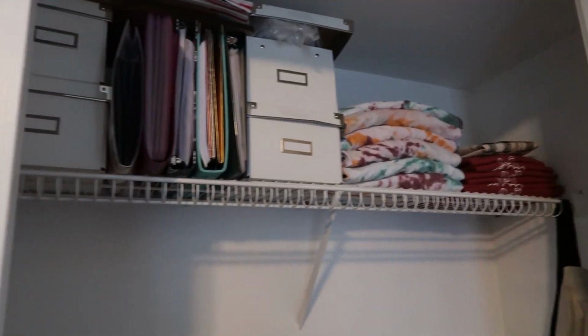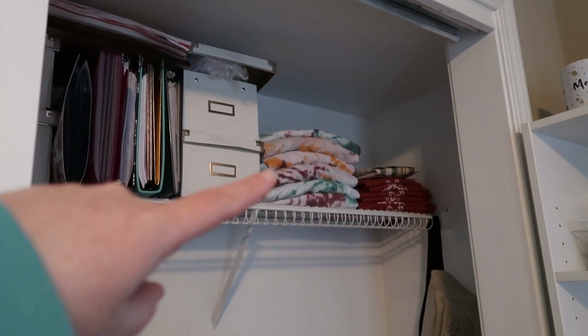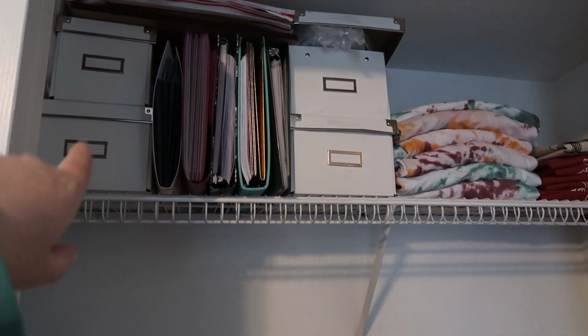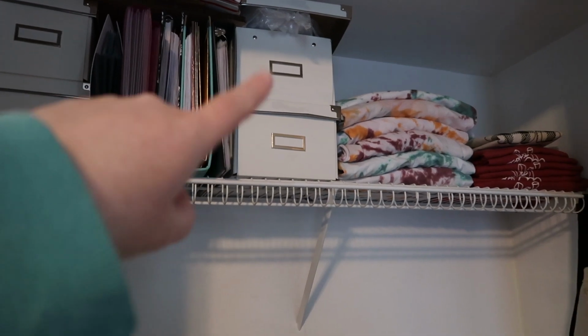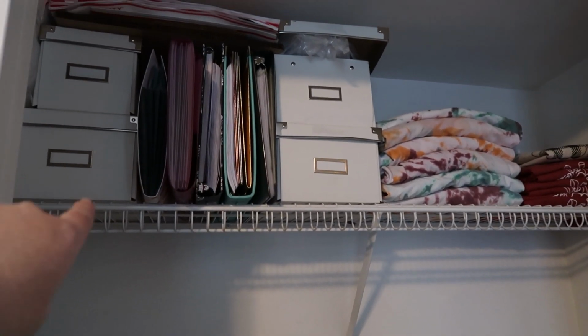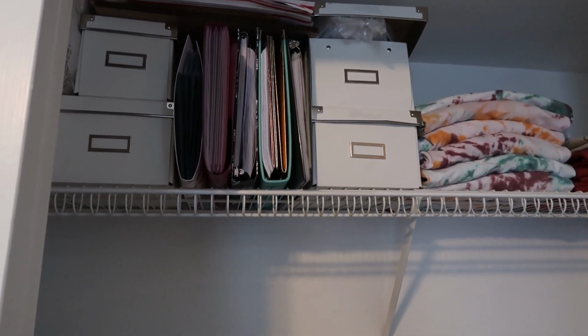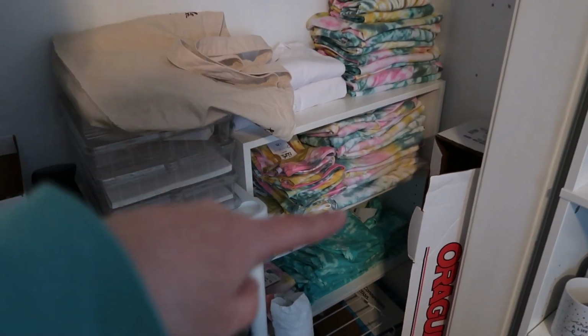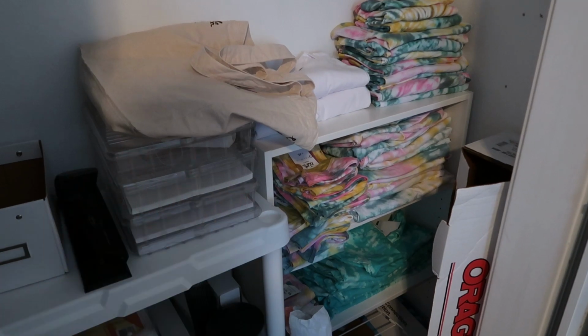Moving on to the closet area. So up here, we've got some of the fall shirts and the long sleeve tie-dye shirts, business binders and business stuff. These are all pretty much empty, so I'm not sure if I'm gonna leave them in here empty or if I'm going to do something with them. We've got more shirts on the shelves here. These are all up on my website right now, so have at it.